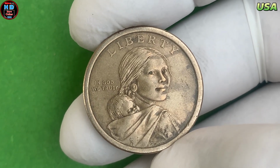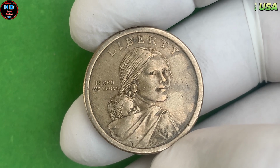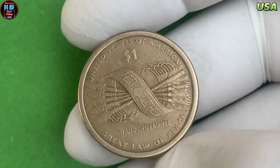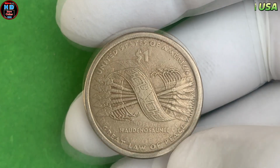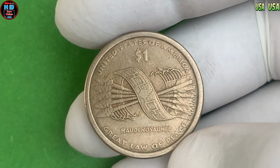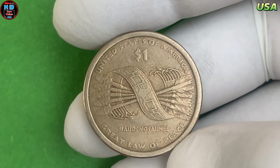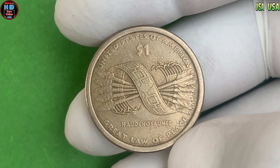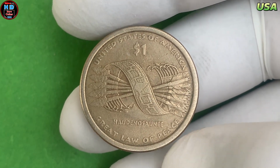Now, let's talk about what happened when one such coin surfaced. A 2010 Sacagawea dollar, in flawless condition, with a remarkable error and extraordinary eye appeal, was put up for sale. It wasn't just a coin, it was a perfect storm of rarity, beauty, and historical importance.